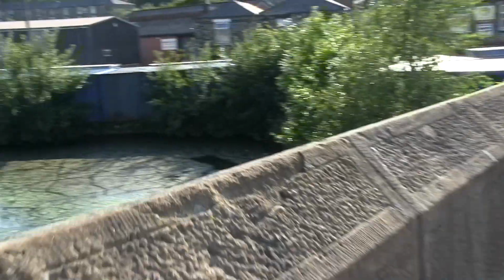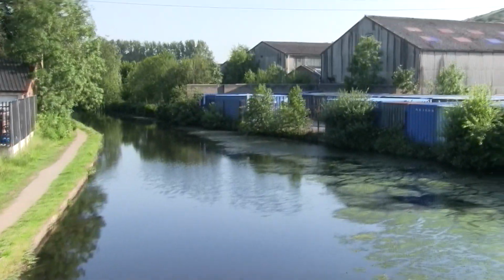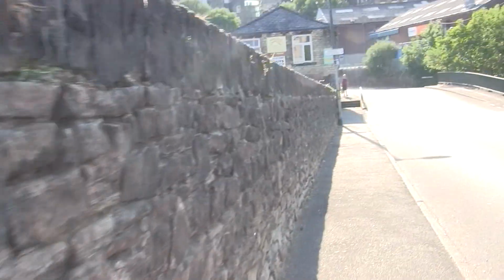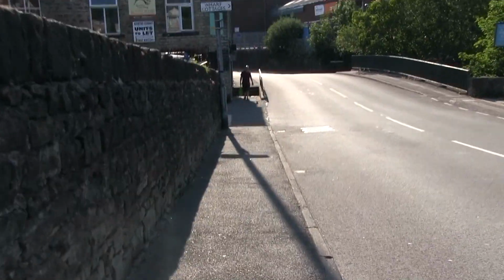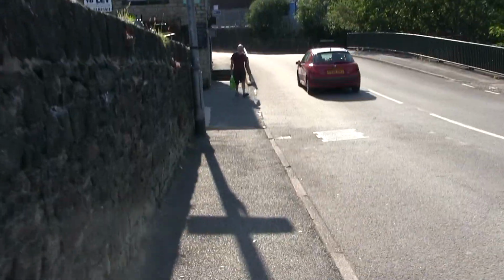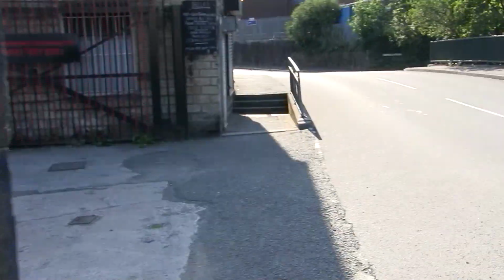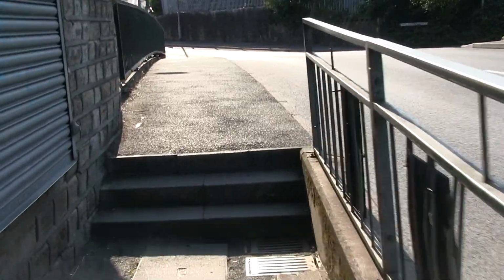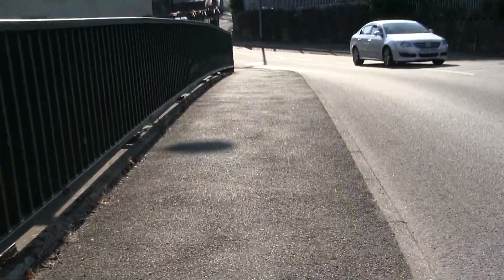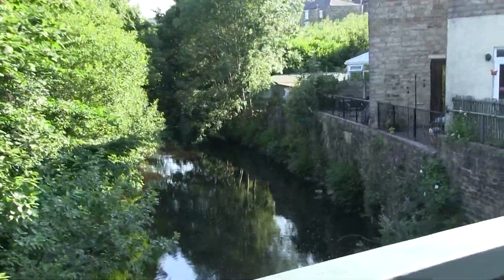Let's see where we've come from now, just down there. It's covered in crap, isn't it? Not been many boats around here for a while. There hasn't. And this is the River Tame we're going to cross just down here now. Yeah, that's the River Tame, looking in the direction of flow. Right, the station's up this way now.